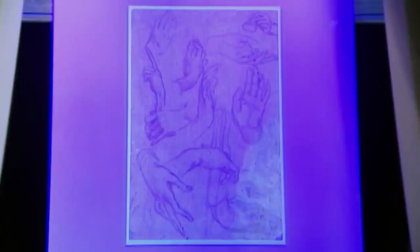But these weren't the only secrets the collection was concealing. Among Leonardo's most beautiful sketches are pieces of paper that seem like they are completely blank. Over the centuries, the drawings had faded. But under UV light, they are revealed.